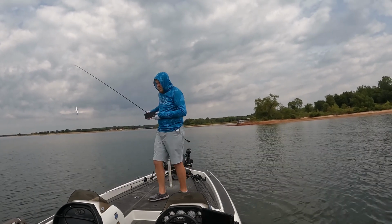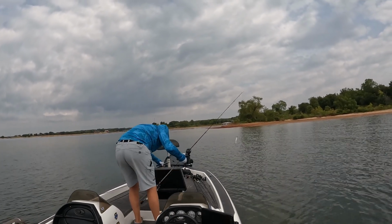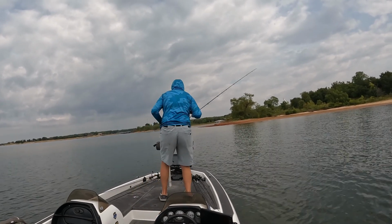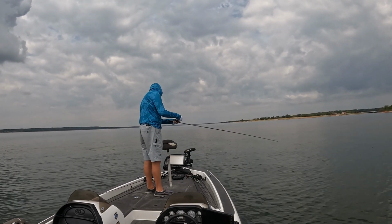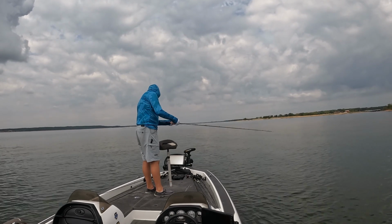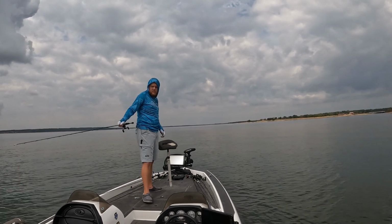Try that and just focus on the secondary points that don't look like anything. And the key is bait. If you can find bait on the points, the bass are there. I'm gonna drop shot all day. I haven't got a single bite on it. Or that's not true, I got one bite on it on this point. Oh my god, I just had another one. Oh my god, dude. It's like every cast, but yeah, it's jerkbait and topwater is what you need.